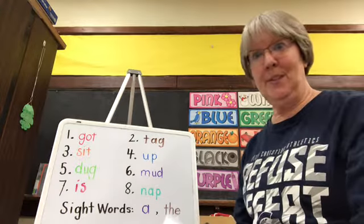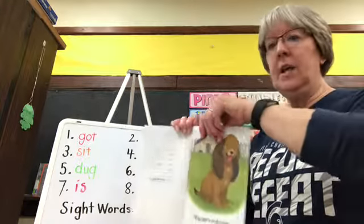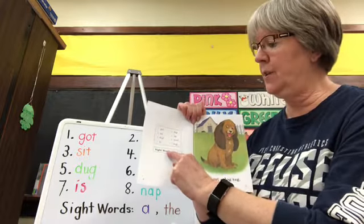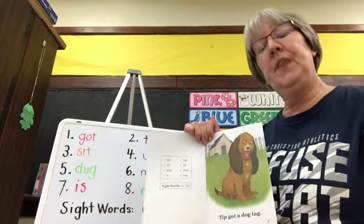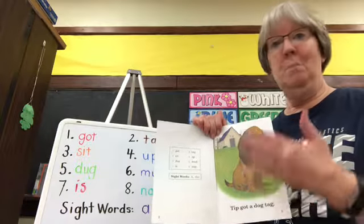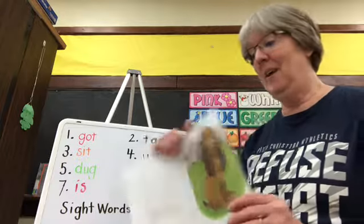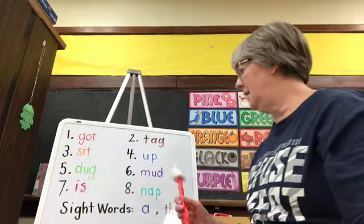Now, I want to show you something else. Also in your brand new reading book is a skinny rectangle, and it says sight words. A sight word is a word that you just learn. You memorize it. You know it in your mind. You don't have to sound it out. So let's practice those two words.